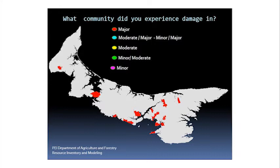I want to be specific, these are not specific fields, these are the communities that they're associated with. So it's not necessarily this whole area, could be bigger, could be smaller, but generally these are the areas that we're seeing it in. And as expected, that southern shore, we see some major areas, and up towards the Summerside area. Some of the growers said that they had major or moderate damage, kind of a combination, or minor to major, depending on the fields. And as you'll see, those are just outside those major areas.